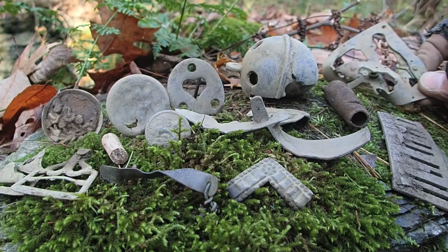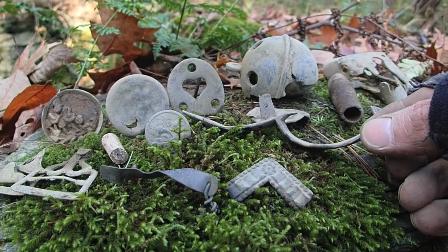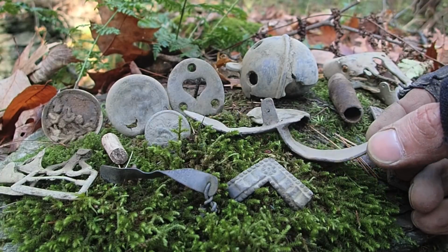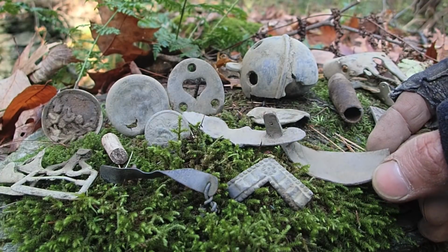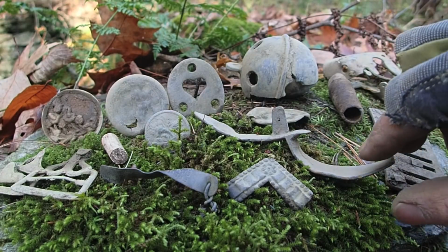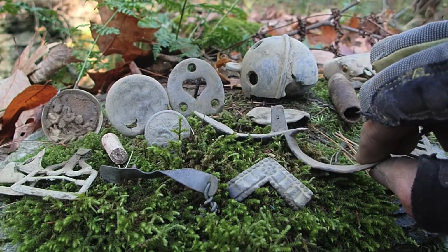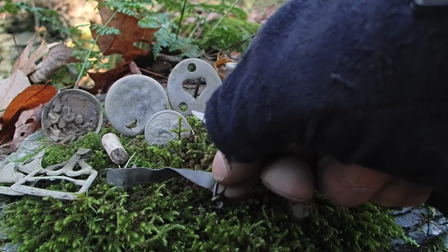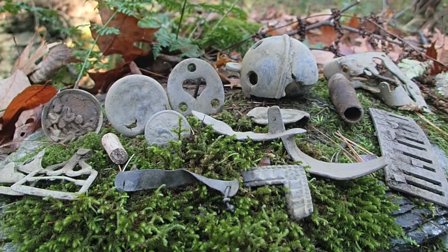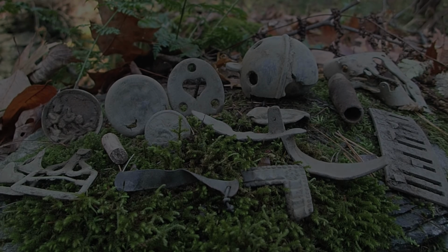Mike's clock movement plate. The thing I'm most excited about today, which is this trigger guard for an old long gun. Your mind tends to jump straight to a military rifle, but you know, all of these folks had long guns for hunting. I suspect that's what that is. And the most exciting thing historically for this site is this tag that has the name of the suspected owner of the building and a bed number for what we think is probably a hospital, which is amazing.